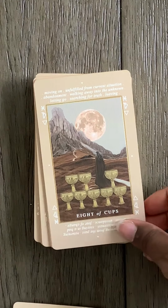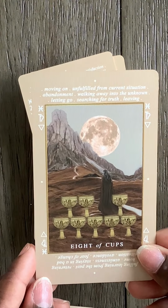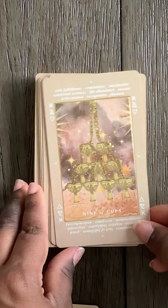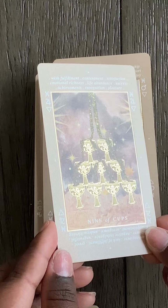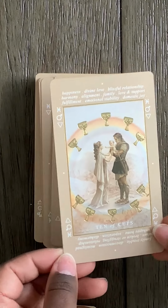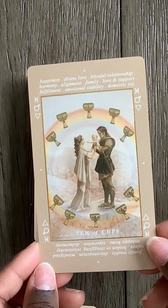Many options. Eight of Cups. Typical Eight of Cups. Unfulfilled from current situation, abandonment, walking away into the unknown, searching for truth. I like that. Nine of Cups. All right. Lovely. Ten of Cups with their little family. Very nice.